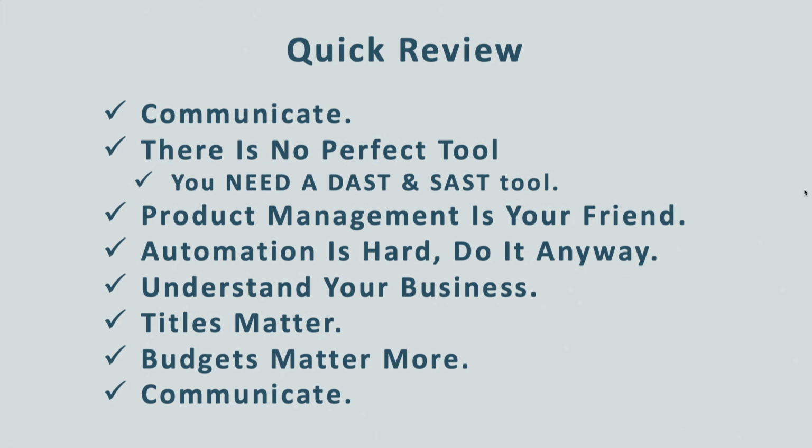So just a quick review. You have to communicate, period. Work on your communications. I should just have this on here 40,000 times. There is no perfect tools, but you have to have a dynamic tool and you have to have a static tool. If you do not have either one of those in your environment today, you have to go out and buy one. Product management is your friend. You have to understand what they're going through. You have to understand where the business pressure is coming from. I saw a diagram. They sit in the middle of all those decisions. So if you have any security application stuff that you need done, they have to be on your team.